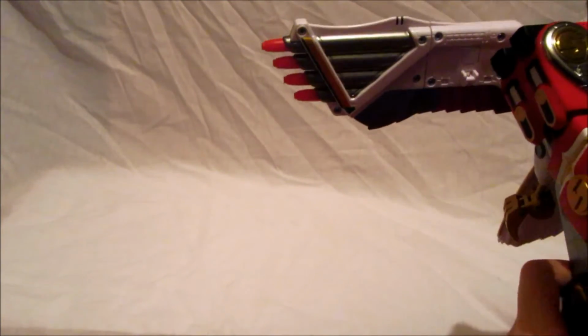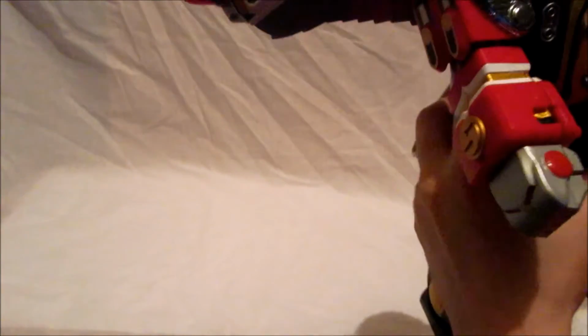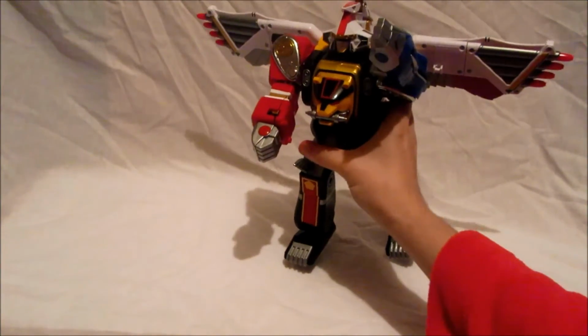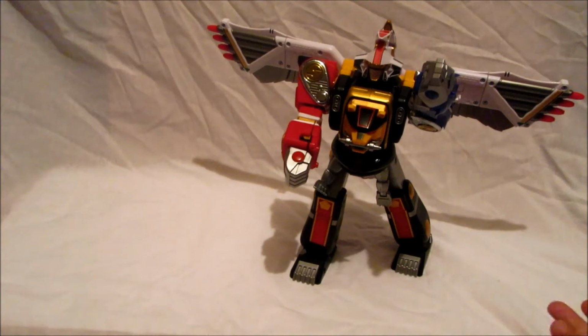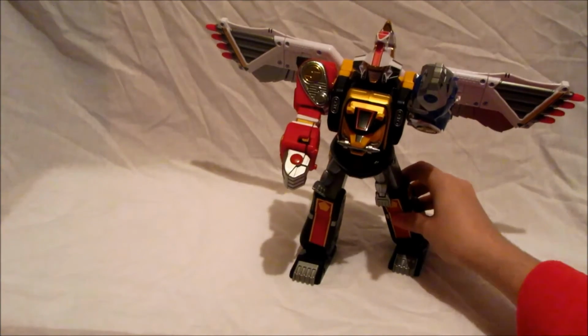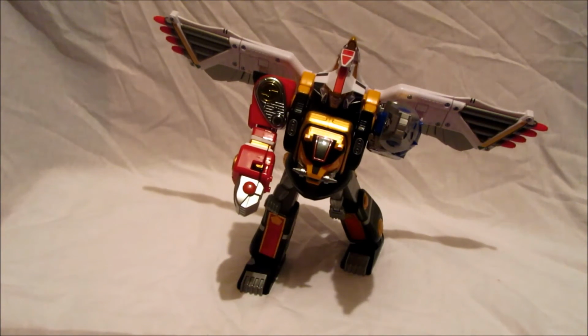And there it is. Oop. When you hear that click, it's in place. I don't know if this is the right pose for it, but oh wow, look at it pose like that. Let's see if I can try and get it a little more central. Look at that. That is pretty cool. I do love that pose, that's awesome.